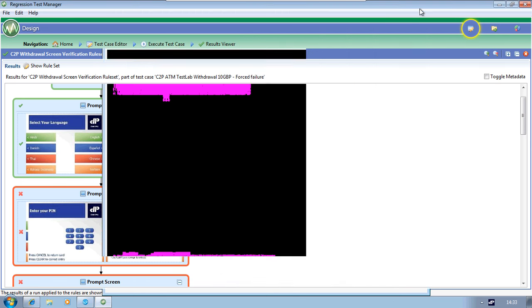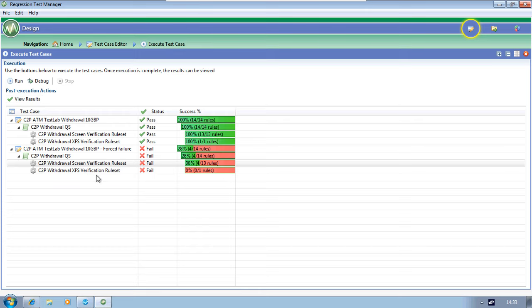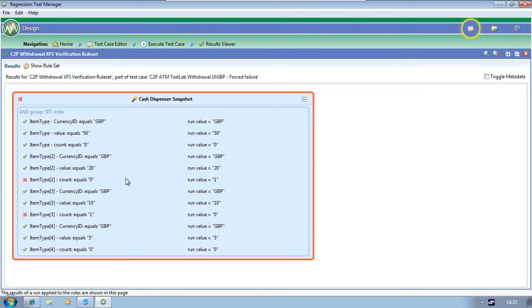Okay, so we looked at two rule sets previously. Let's just look at our second rule set here. So again, we were expecting the ATM to dispense one £10 note, but in fact, this time around, it dispensed 0 10s, but 1 20. So that's flagged as a failure situation because the ATM has dispensed the wrong amount. So it's situations like this that grab the headlines of the newspapers when the ATMs dispense the wrong amount.